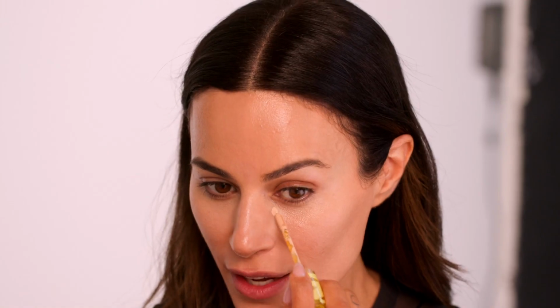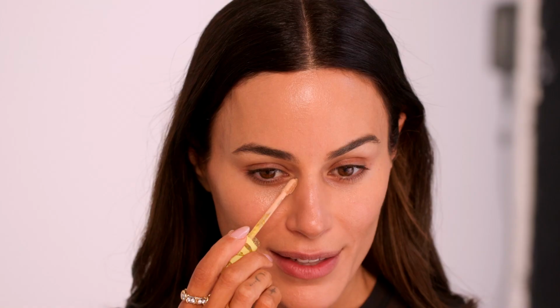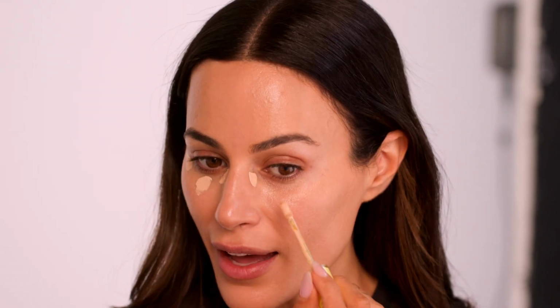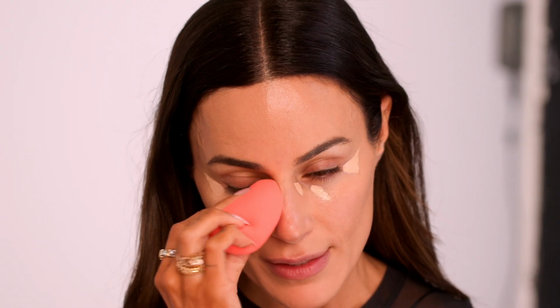The next product I'm using is Revealer Concealer, and it is a cult favorite for a reason. I'm using the shade 3.8 on my under eyes to brighten, and then I'm gonna use a slightly deeper shade on the rest of my face for more coverage. I named this product Revealer Concealer because I believe that makeup is an opportunity to reveal your favorite parts of yourself, which is a philosophy that's really important to me at Kosas.